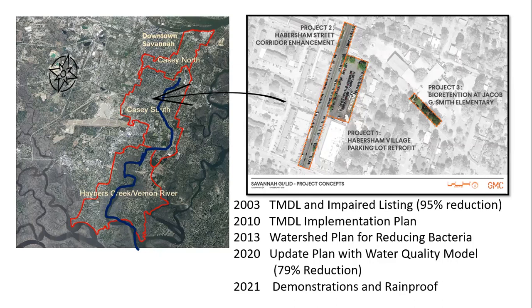So, in the beginning of our effort, infrastructure projects and policy adoptions resulted in some really nice, measurable decreases. But since then, water quality improvements have just stagnated. It's because it's such a large watershed, and the level of funding that we have available compared to the size and all the existing development, it just makes things really complicated. We have had help in our projects from FEMA, Georgia EPD, and Georgia DNR.